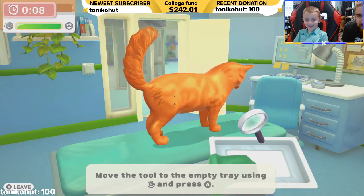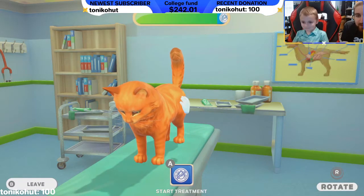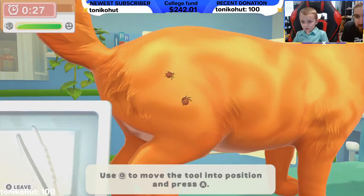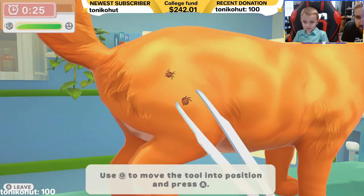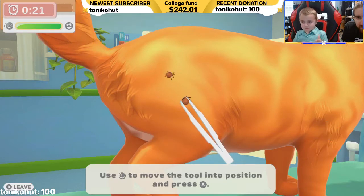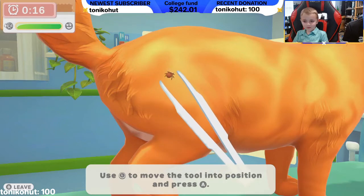Yep. Found him. Right away. First try. Okay, so now we gotta get the bugs off. Buggy, I'll get your butt. I got his butt. Just pops right off. You just get his butt. That's how you get everything.